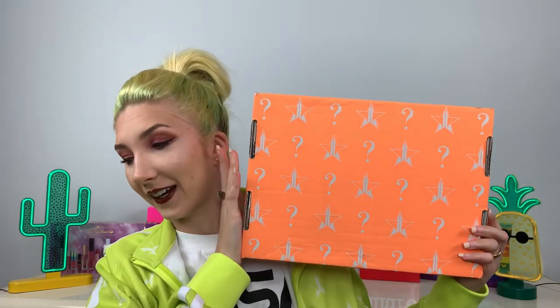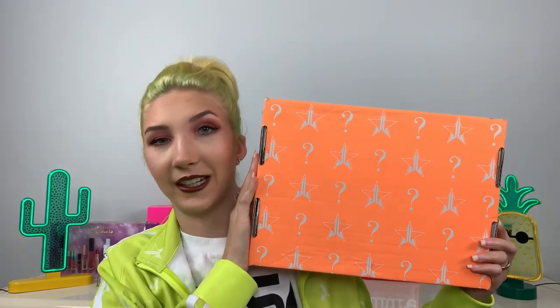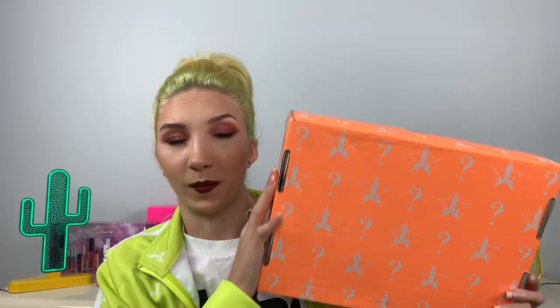We have the mini mystery box, which is $20 and it contains at least 3 items. Then we have the premium mystery box, which matches my jacket here. This one's $45 and it contains at least 5 items. And then this one, Deluxe, is $70 and it contains at least 10 items. And every single mystery box contains at least 1 exclusive item in the box.